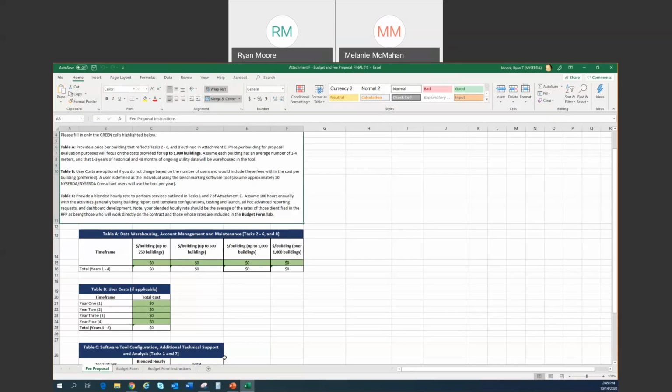Table B, these are user costs, are optional if you don't charge based on the number of users, and we'd include these fees within the cost per building. So we're looking for a cost per building fee that's preferable for us. And a user is defined as the individual using the benchmarking software tool. And you can assume approximately 50 NYSERDA staff and consultants would be using the tool per year. And then Table C.